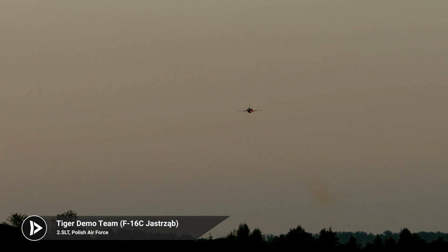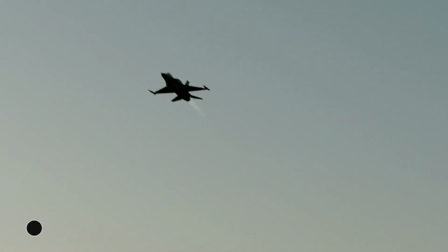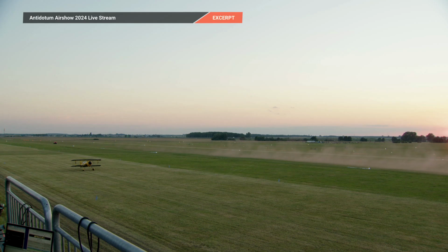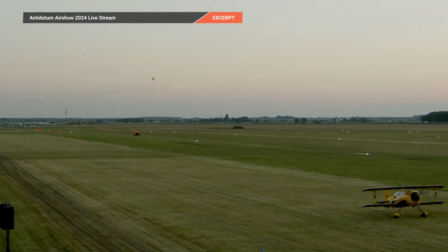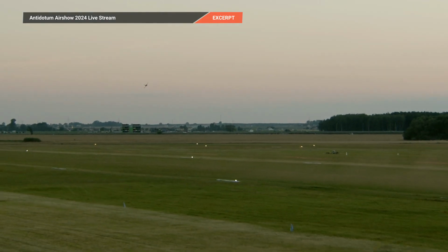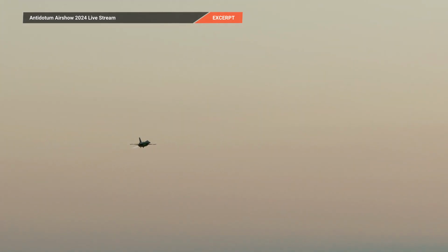And this is going to be quite loud, Luke. Here it is, the F-16 Fighting Falcon, beginning its performance in a fashion that not only we can see and hear, but also feel. Yes, and going straight into its next pass, coming in from the left already. Major Maciej Krakowian, call sign Slab, he's now in his second year as the Tiger Demo team pilot.